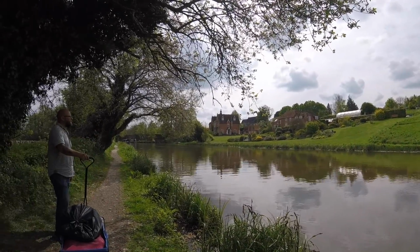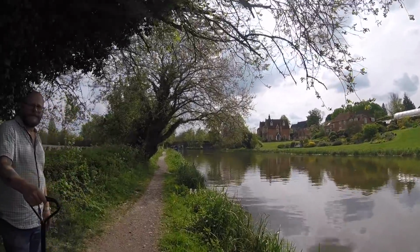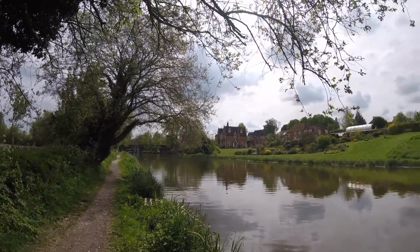So lovely and wide, this part of the canal, isn't it? Yes. Stunning properties.